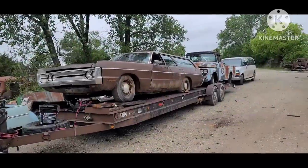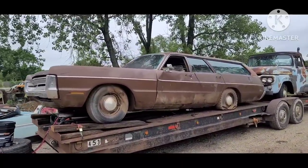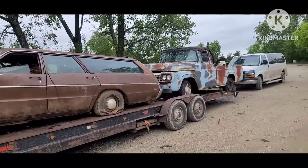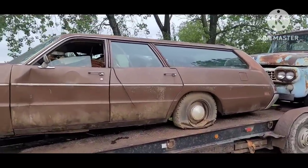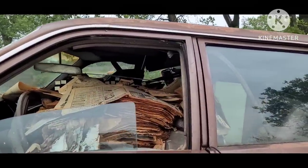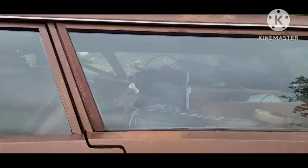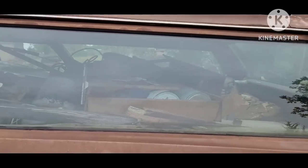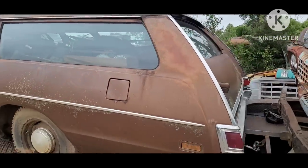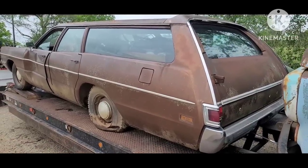So we got the load back to the Rust Ranch. Joe's on his way with the loader, gonna pick these two off. See, the old station wagon here is pretty full of items. Guy was a bit of a hoarder. I'm sure there's some trash and some treasure, and we aim to find out. So stick around, we're gonna unload and de-hoard the old wagon.